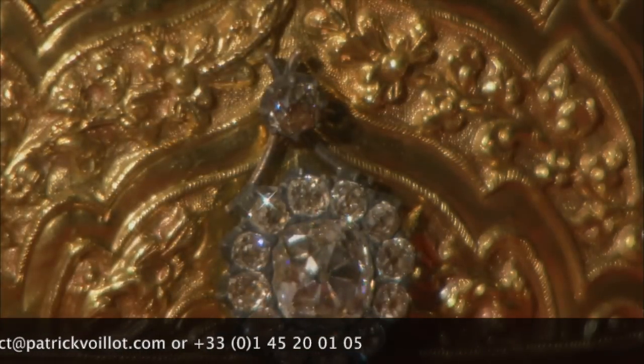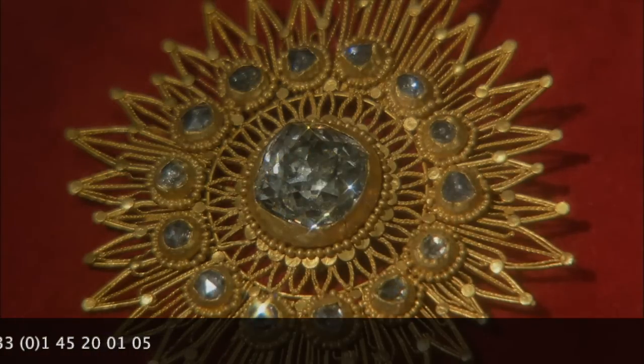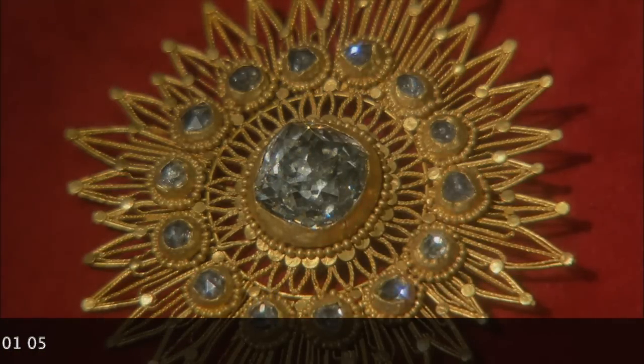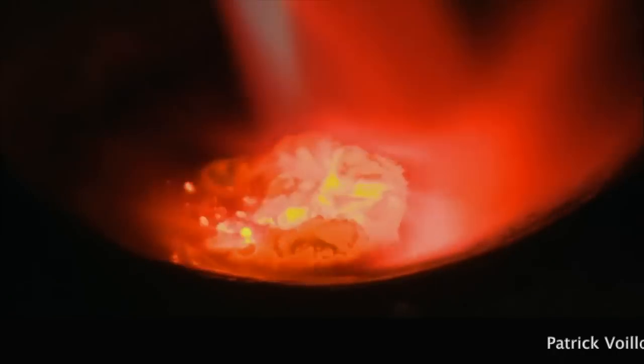Those from the Netherlands were used on the regalia, such as the king's crown. The palace still has many items, including the royal kris and other attributes.